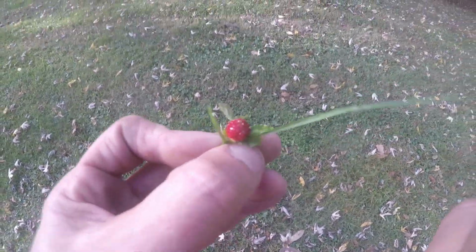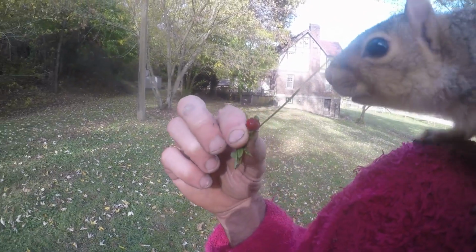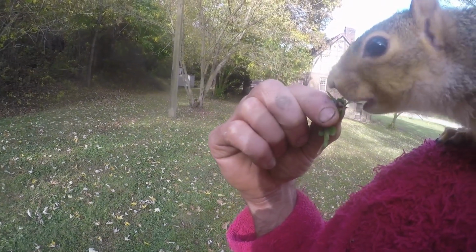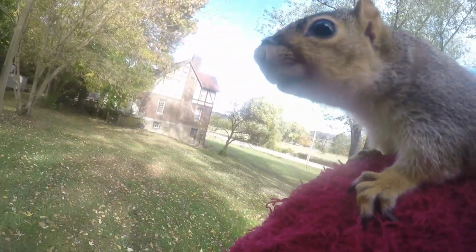Yeah, this is what I'm doing out here now, picking these little strawberries for Squirrel Man. Hold on here. Come on, buddy. Come on around here on the other side. Come on. What's this, folks? That's what Squirrel Man wants. I'm walking around picking these for him. He loves them. Look at these. What a maniac.